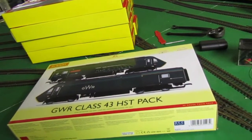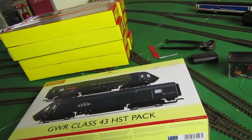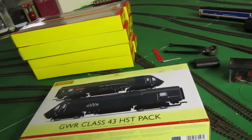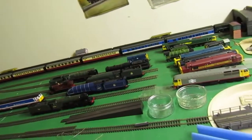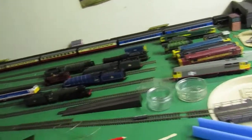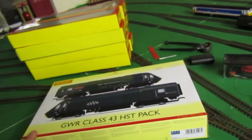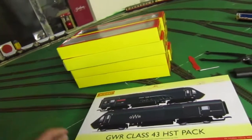So basically last year I went on holiday to Norfolk, and at Aylsham, the Bure Valley Railway, I normally get a loco from there every year, or when I go there. A lot of the locos here have come from there. The B1, the 08, 37, I could go on. But basically I planned to buy this at the Bure Valley on the holiday, and then the coaches I would get for Christmas, and as you can clearly see it all worked out.